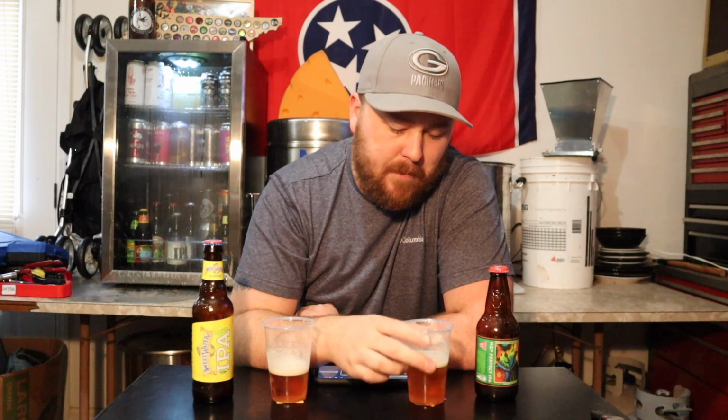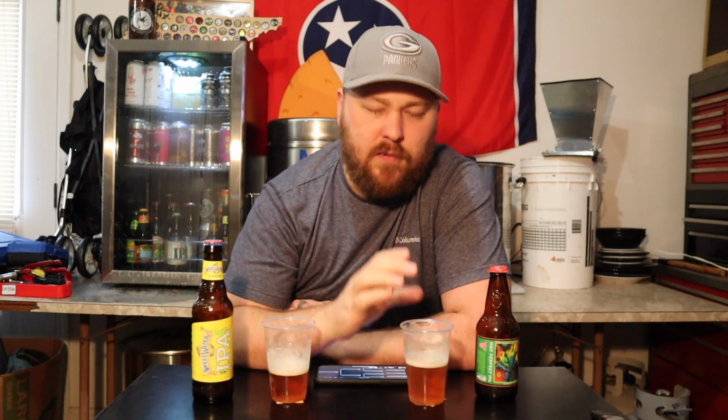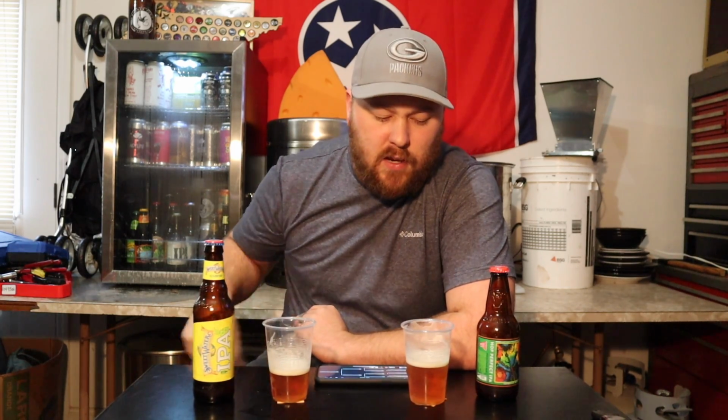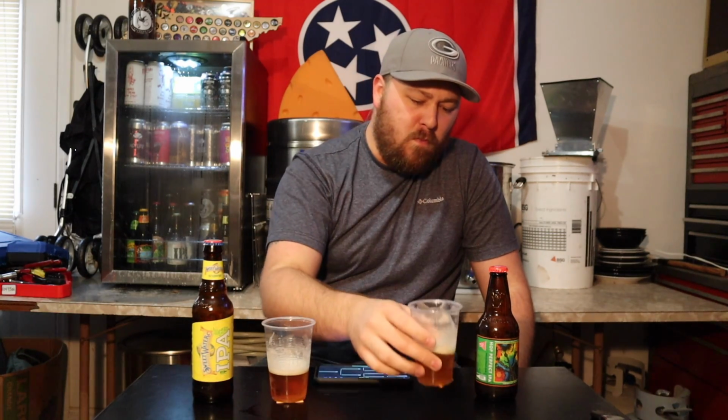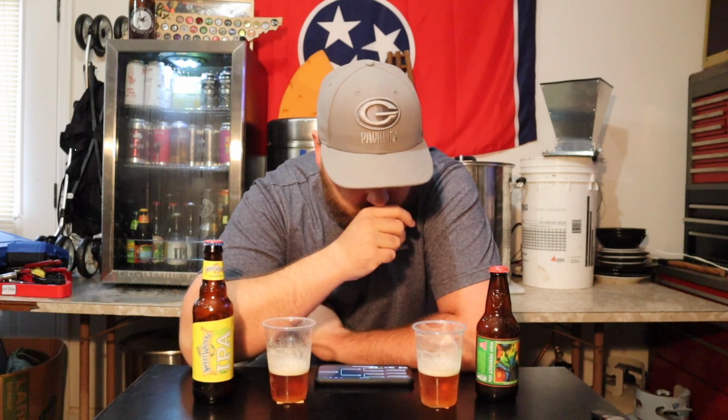Okay, that one's got a little bit brighter fruit characteristic on the front end, but it's a little bit watered down as you drink it. And on the palate, it's a little thin, and there's not a ton going on aside from a little bit of graininess in this one as well. And then there is a little bit of bitterness on the back end, a little bit more than the other one. They're both pretty similar, though, to be honest with you.